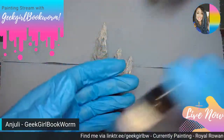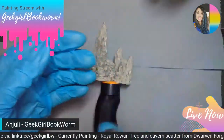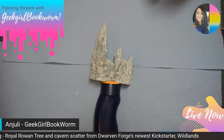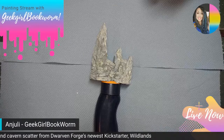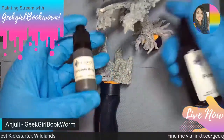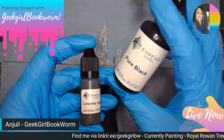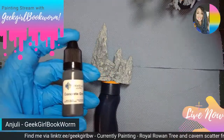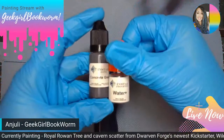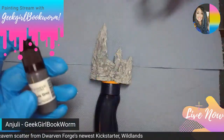Most of the colours I'm going to be using today are Instar Paints, who are a UK-based company. I really like their paints. They come in all different sizes as well, so very cool. You can get giant ones. I got a giant black and white one because I use them quite a lot, and then the slightly smaller ones. But you can get little tiny sample ones, and slightly bigger ones.